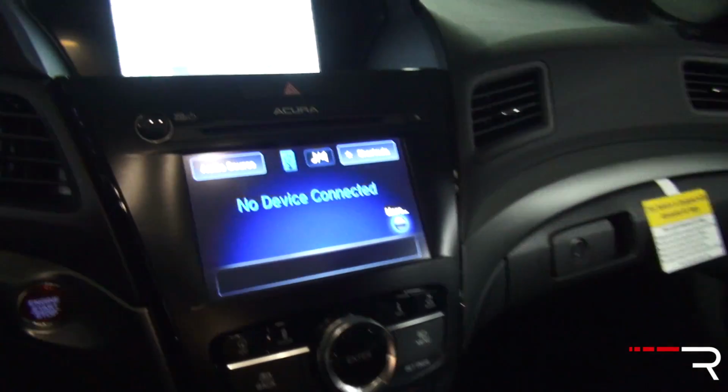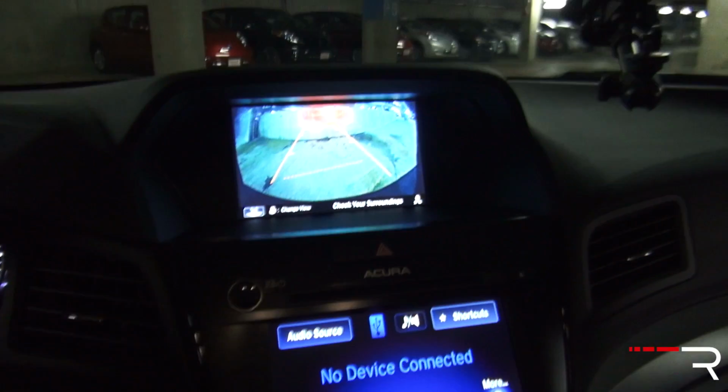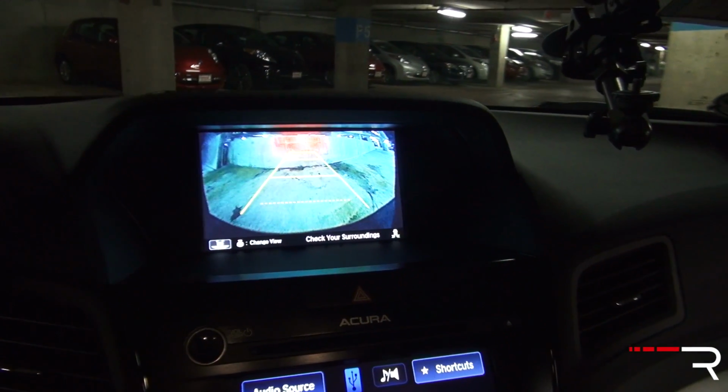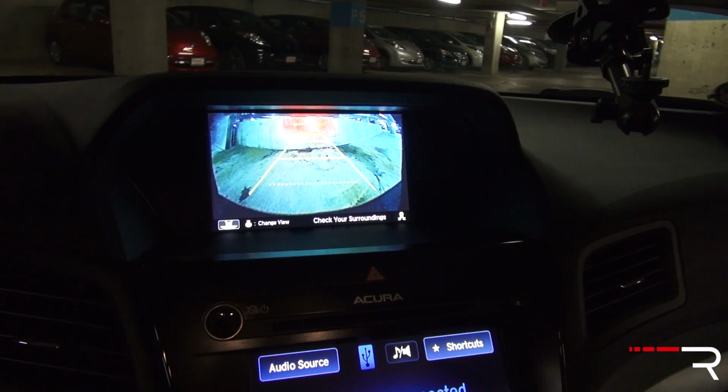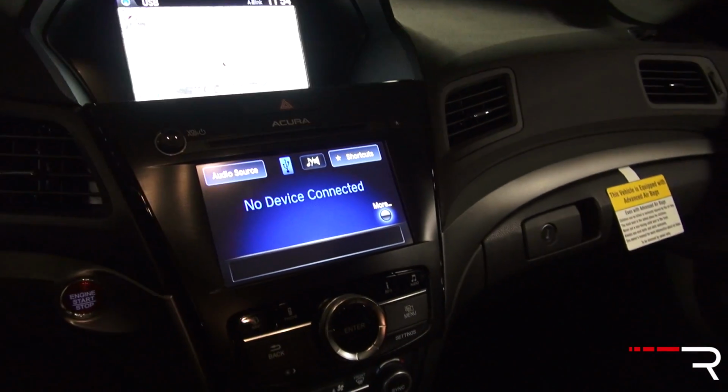When you put the vehicle in reverse, you do have new rear cross traffic alert with a nice backup camera that does give you some distance and trajectory, which the old ILX's backup camera did not do. Parking sensors are not available on this car since there's no advanced trim like some of the bigger Acuras.